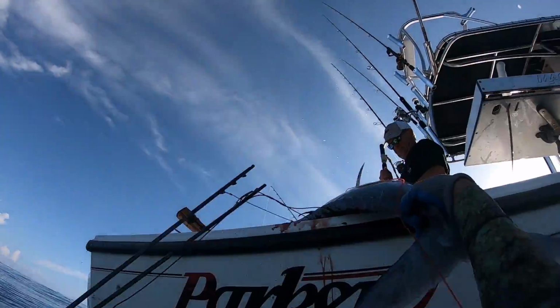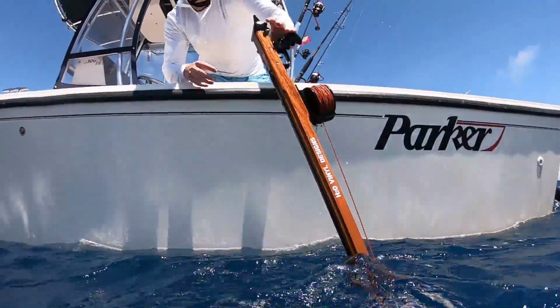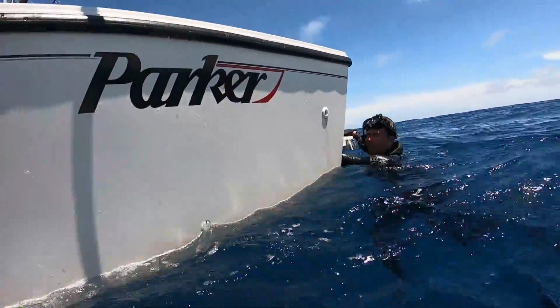A bunch of bonita. They were not ready to get close. I saw one that was like 7-8 pounds.